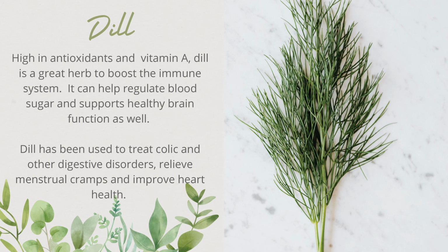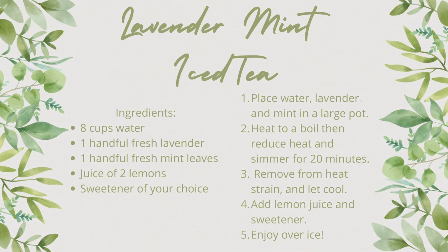But I do have some recipes. The first one is the lavender mint iced tea. It's not iced because it's not cool enough sometimes, but it is warm, and you can have it either way. This is the recipe that I used. If you would like to try some, you're more than welcome to pour yourself some. You have to write this down. Or no, we'll give you the slides.